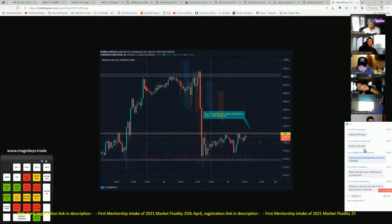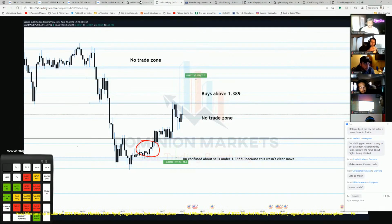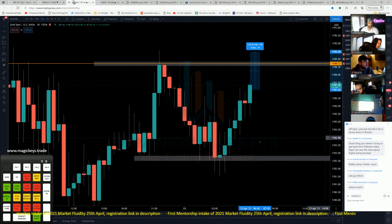How does your trading setup look like? I have two 4K monitors, and I have a laptop on the side right here. And yeah, that's it. Oh, and I have Magic Keys on the side too. Can't forget Magic Keys. I don't even have the new version anymore. My buddy came and he took it. He's like, hey, I need it. I'm like, oh man, come on. And he took it.